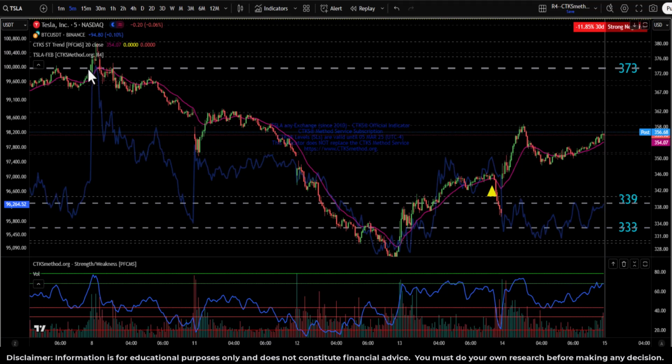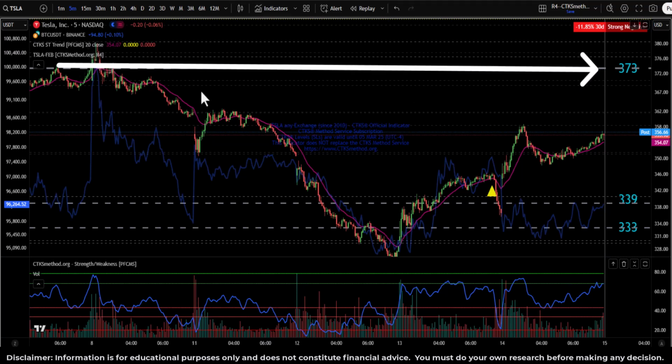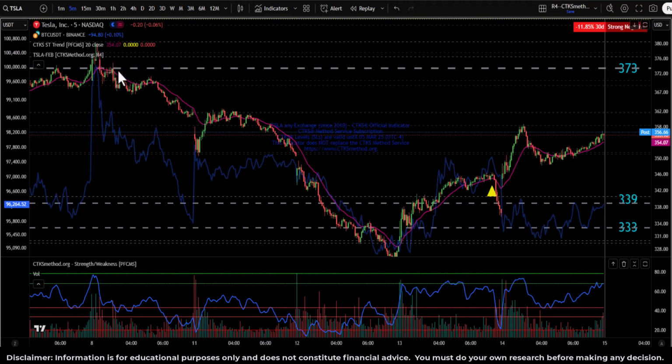So what we can see here from a structural perspective, Tesla had $373 worth of structural overhead resistance. There were a couple more lines there. It just couldn't overcome this 373 level. When it couldn't overcome it, if you're not going above, you're going below. And this creates negative structural attraction at this time to the 339 level. If you've got a negative CTKS gap, you can overshoot the immediate level and go to deeper levels.